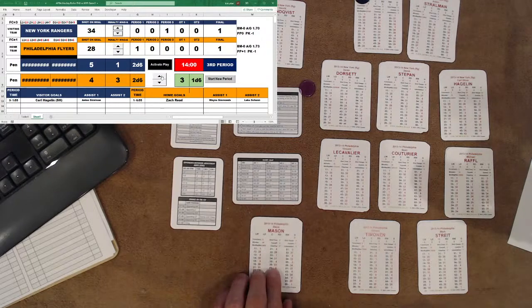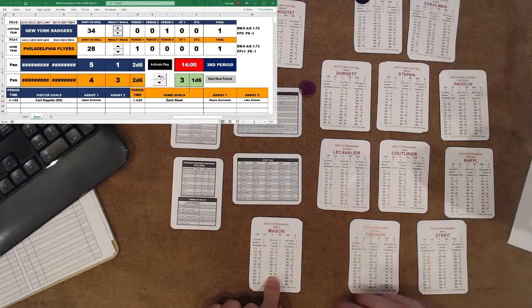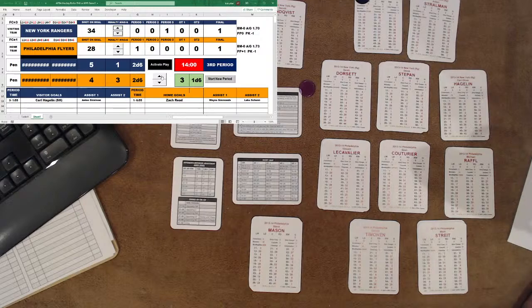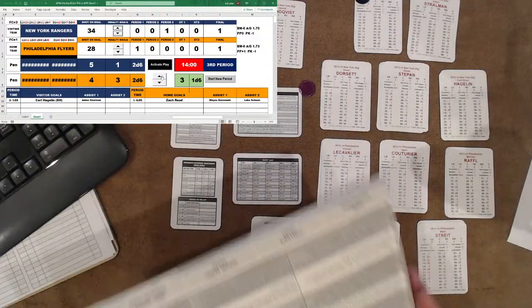Mason, 43. 29. 29's going to be save and shot and goal. And it's going to go to the opponent's left wing star. I forget what that means. I think it means they might be able to get a shot on goal. Let's see. Ugh.